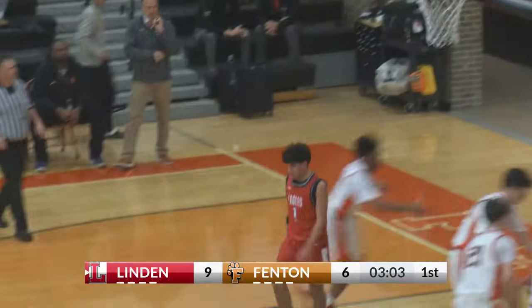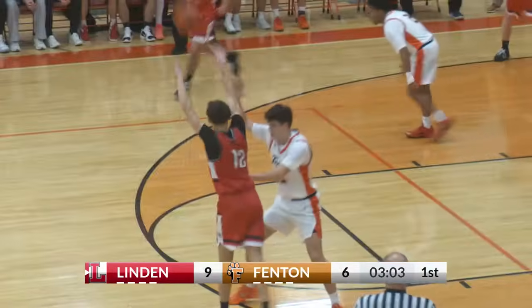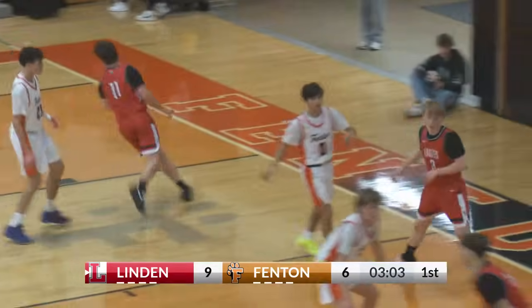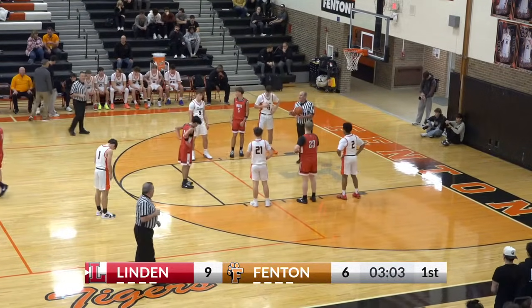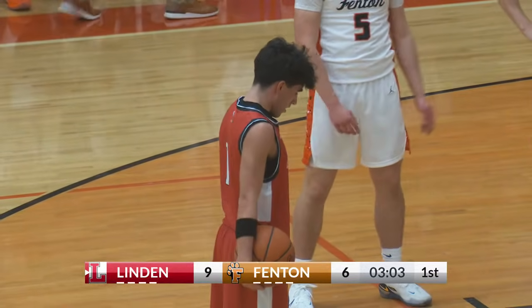Foul on the drive. Zuniga will head to the free throw line. Zuniga's aggressive level is turned up to 10. I love how he's attacking the basket, pushing the pace. Great job getting to the basket, drawing the foul. Zuniga will get some free throws here. He's a 60% free throw shooter.